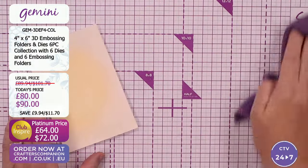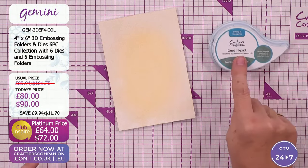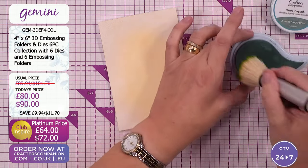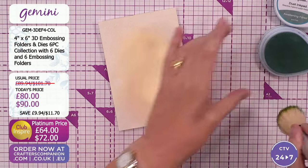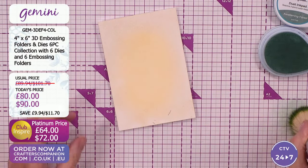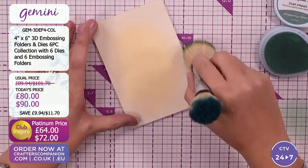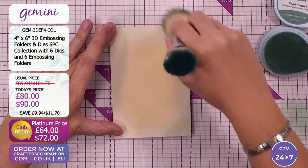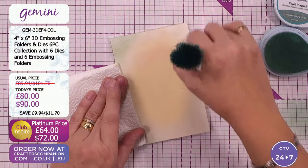So the next thing I want to do is just darken the edges a wee bit more. So I'm going to bring that duet ink pad back in that we were using earlier, along with my brush. And again, pick some of the ink up. And I don't want to do a lot of this on here, but I am literally just going to come the ink round the edges like so. So again, just very, very gently in the corners.